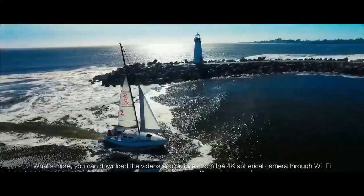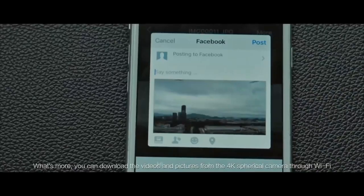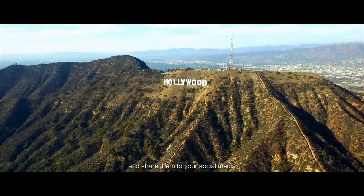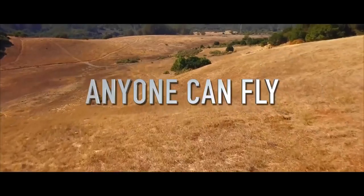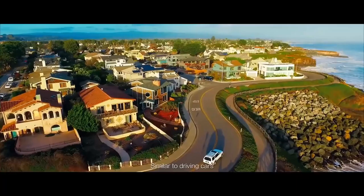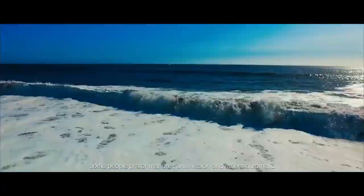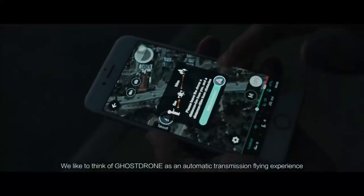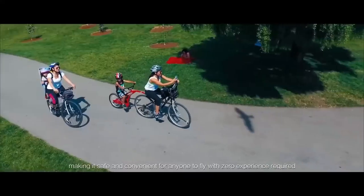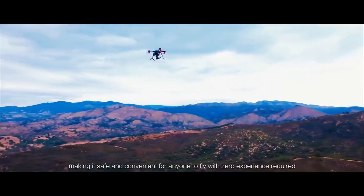What's more, you can download the videos and pictures from the 4K spherical camera through Wi-Fi and share them to your social media. Also, you can keep your stories of flying in flight records and flight rankings. Similar to driving cars, some people prefer manual transmission and others automatic. We like to think of Ghost Drone as an automatic transmission flying experience, making it safe and convenient for anyone to fly with zero experience required.